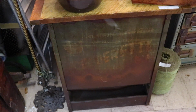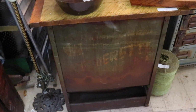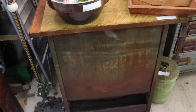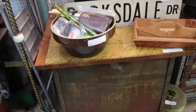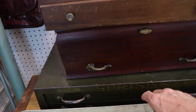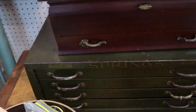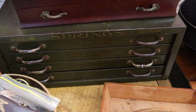What are you? It's an old livestock feeder made in Minnesota called a feederette, and they have converted it into a kitchen island by putting a wooden top on it. Lots of people are doing these sorts of things now. It's pretty clever. And then they have a neat old drawer set here from Gardner Wire Company from Chicago. This one is in its original condition.